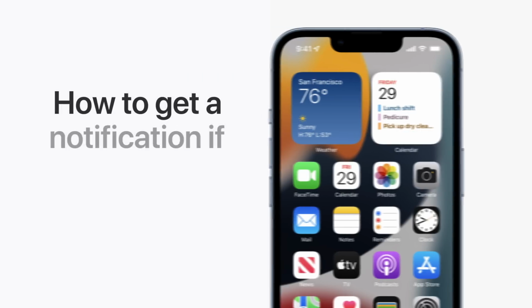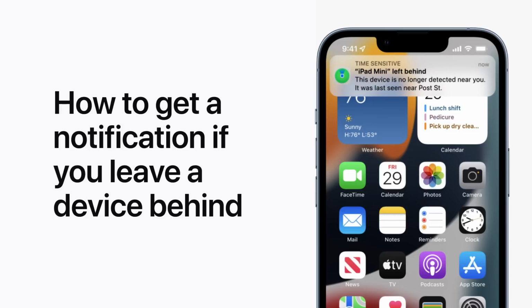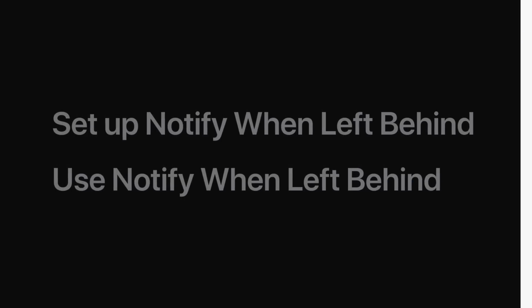Starting in iOS 15, you can get a notification when you leave an Apple device, an item with an AirTag attached, or a Find My Network accessory behind. Here's how. Notify when left behind might already be turned on by default, but if it's not, here's how to set it up on your iPhone or iPad.